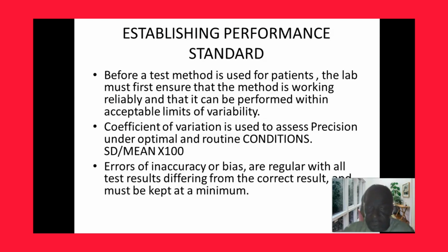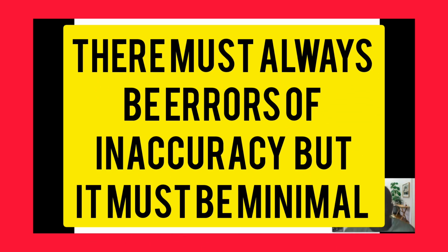Errors of inaccuracies, or bias. Bias is usually the human error. They are regular with all test results. That is, when I talk of bias, we are talking of the performance of the test, with all test results differing from the correct result, and it must be kept at a minimum. Yes, you can see the other chart I showed you.